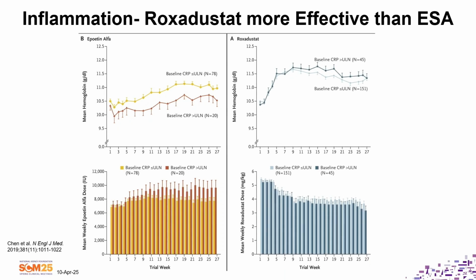So this is now one of the HIF-PHIs, roxadustat. And if we look at the hemoglobin level, you'll see that it's about the same. Compare this, by the way. I mean, the hemoglobins start at about the same level. They jump up higher with roxadustat. I think that was a dosing issue, but there's no hemoglobin penalty. It works about as well whether the patient's inflamed or not.